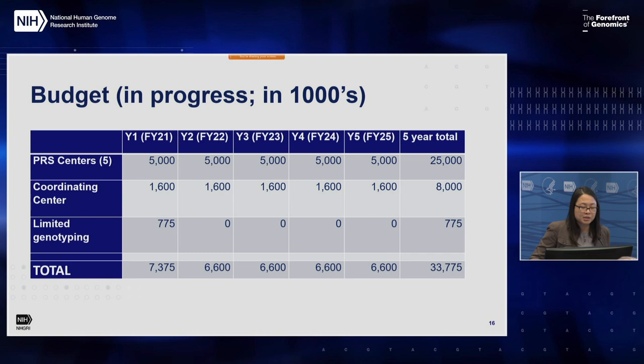Each of the PRS centers will have a proposed budget cap of $1 million. That's to include all of the analysis, phenotype harmonization, and data integration work. The coordinating center would have a budget of $1.6 million to include all of the data science, the logistical coordination, as well as the affiliate studies for 5 years. And then I did separate out the limited genotyping effort in year one as needed, which would be part of the coordinating center.